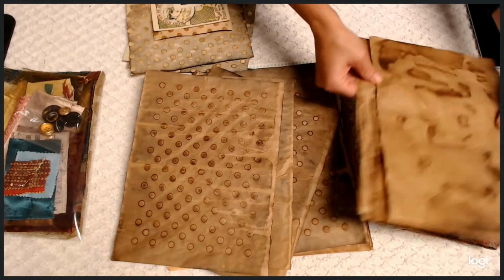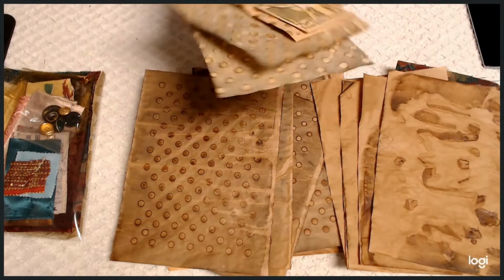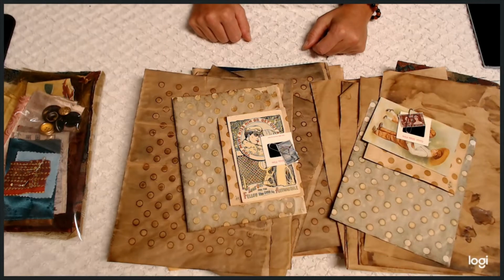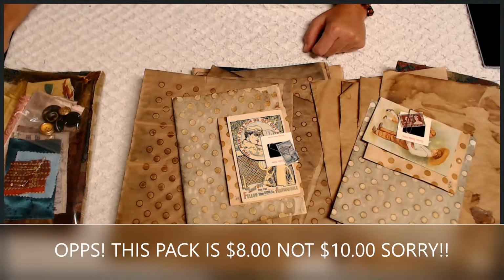So pretty much you get 10 full size papers. I think they're 9 by 12s. And then you get these 2 little stationery packs for $10. You cannot beat that. That's unbelievably cool. Great price. All right, guys, let's go to the big kit.